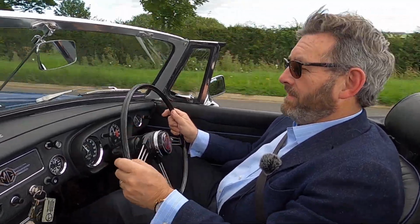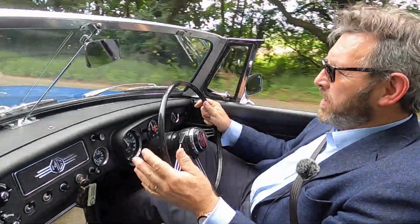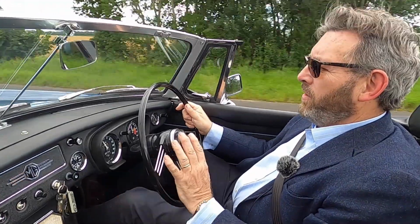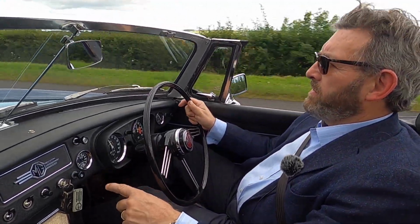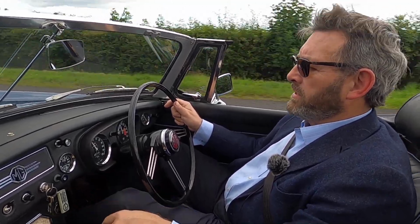And there's really nothing to comment on because, as I've said, it drives pretty much like a new car would have. All the gauges are working. It's showing just under 60 psi, which is super oil pressure for a hot engine, a warm engine.